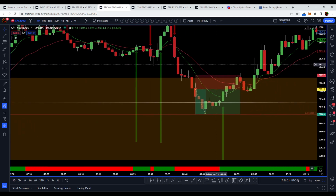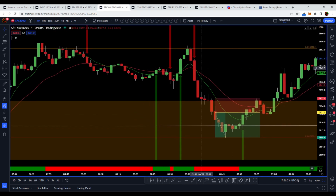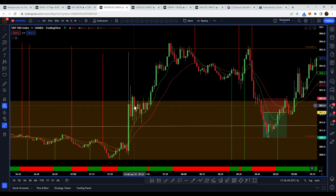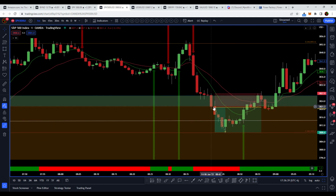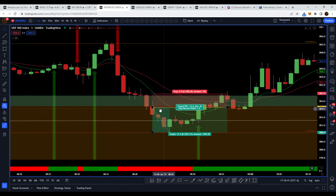The sniper was firing red in the 1 minute, the meter was red, and then I saw they started breaking the structure here. In the market, we tested this consolidation area here. So that's where I entered. As you can see, we broke that area. I entered here, put my stop loss here, caught a nice 3808. It's about 12 pips pretty much.